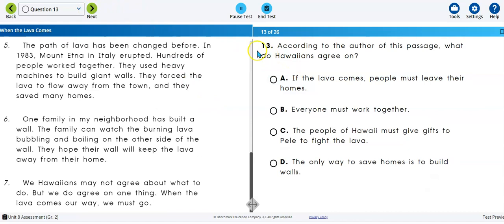Question 13. According to the author of this passage, what do Hawaiians agree on? So I'm seeing something at the very end. I see some text evidence right away. It just jumped out at me. But again, reread.